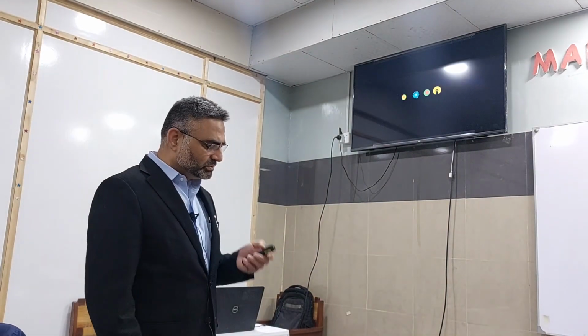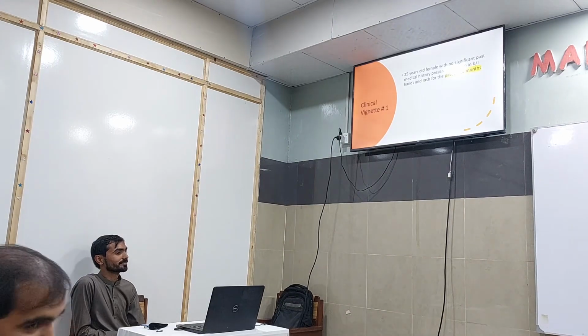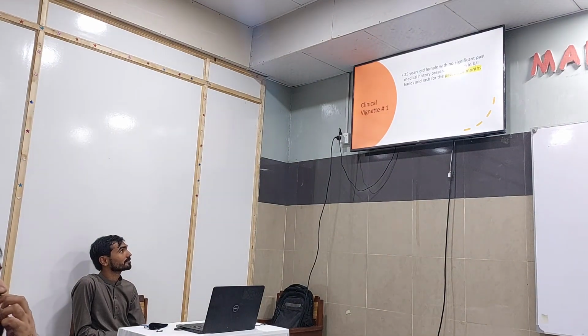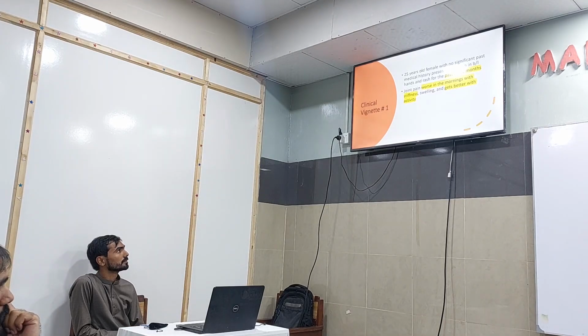So anyway, you order the test. So we just talked about it. Now coming back to the case that we talked about. Again I highlighted the points which are important, which are clues in your history that tell you that this could be a patient with lupus.